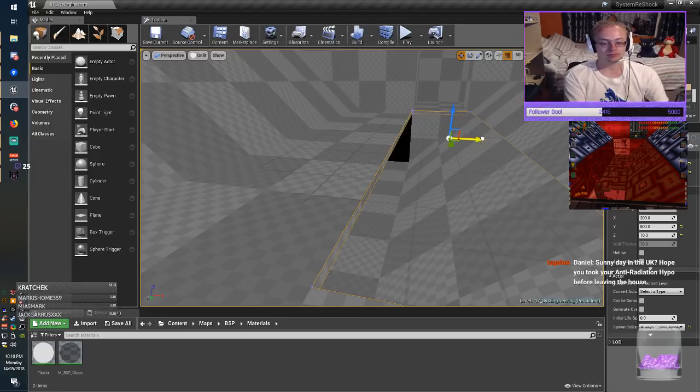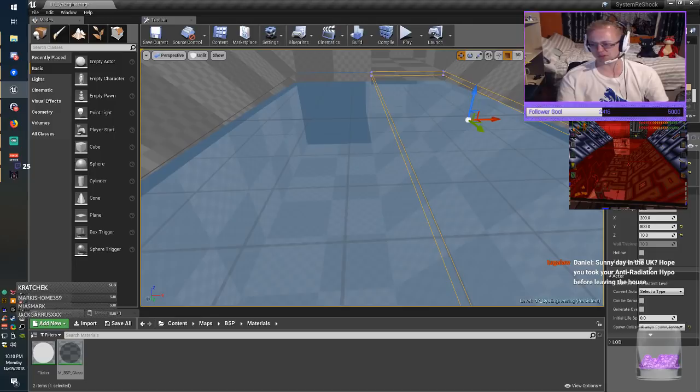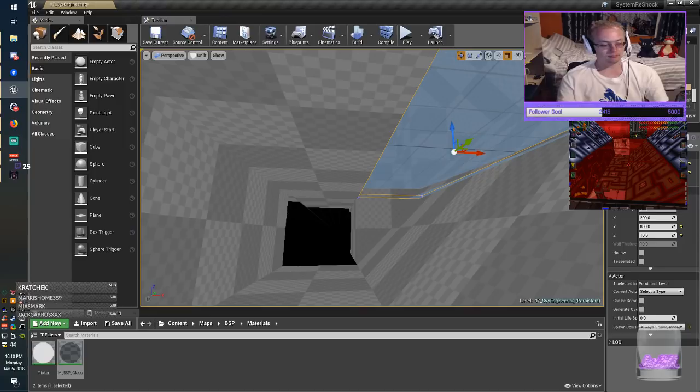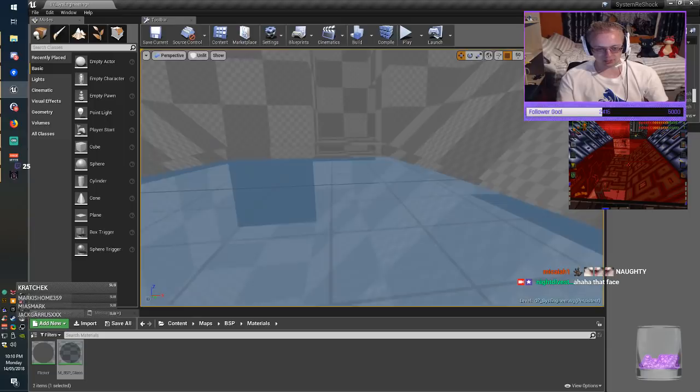So we've just had to cover that floor, but luckily we have a glass texture that we can just drop on there. That should fill the void in for this. Not perfect, but we'll roll with it for now. It does make the floor look a bit weird at some angles, but that's just how it works.